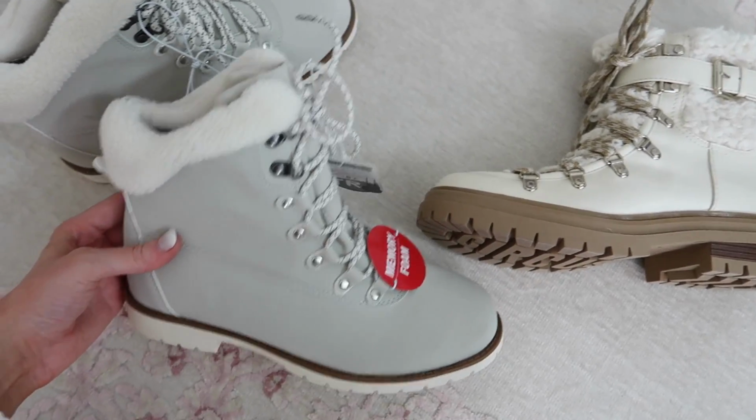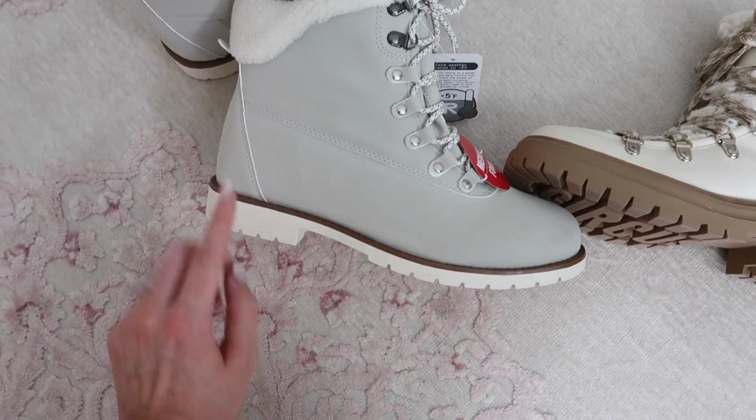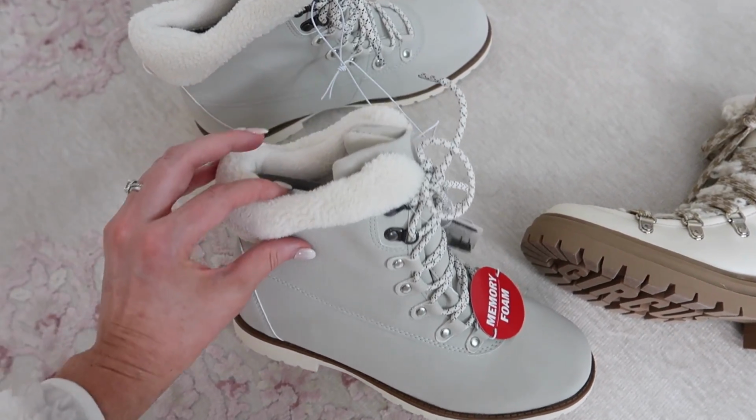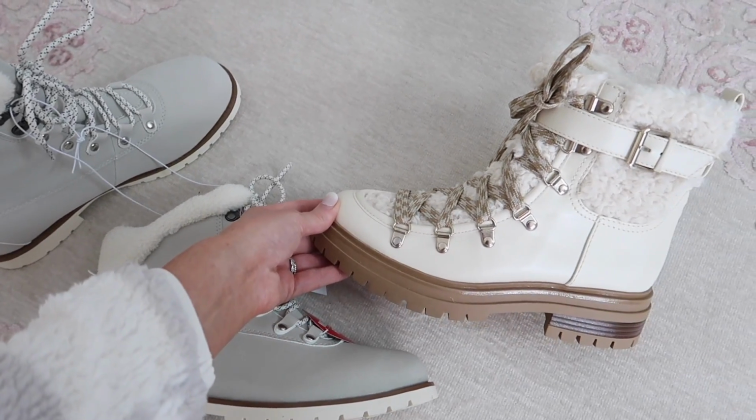So these are from Time and True. They're a little more on the gray side with a white sole. Time and True shoes are actually surprisingly very comfortable because they do have memory foam, so I will try these on. These are Circus by Sam Edelman.